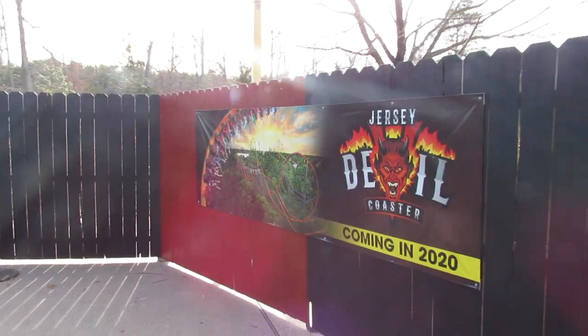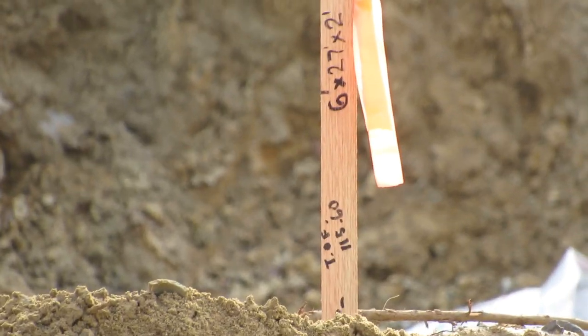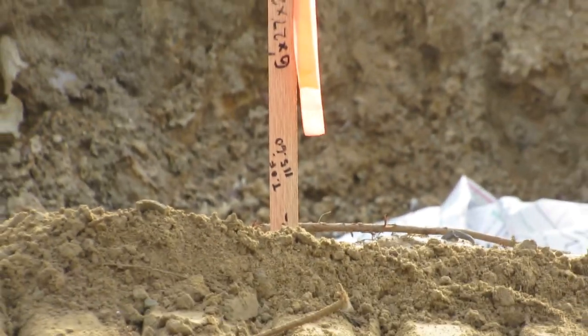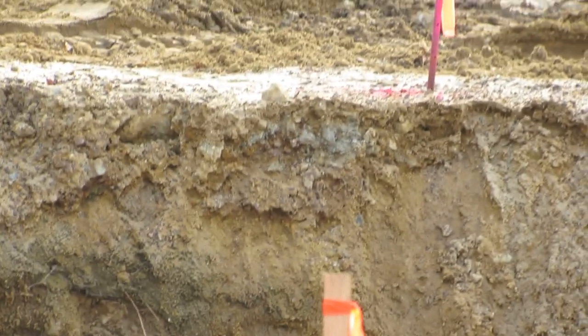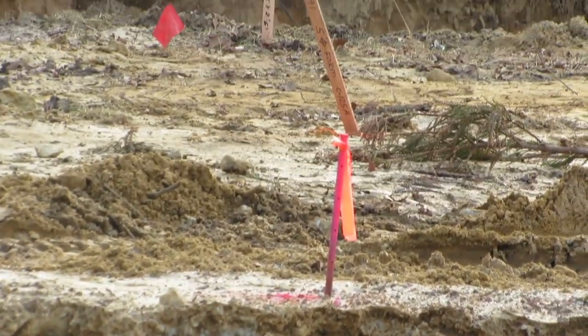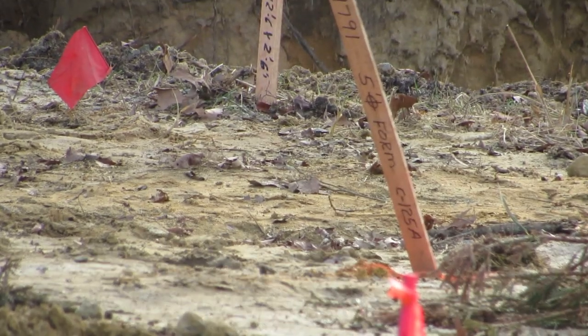Hopefully you guys enjoyed this construction update. There will be more coming, obviously, from Inside Great Adventure, so go follow him on Instagram as well, Inside GADV. Stay tuned for some more awesome updates to come. Enjoy Holiday in the Park and go in person and get your own glimpse at Jersey Devil.